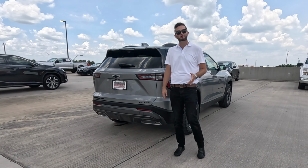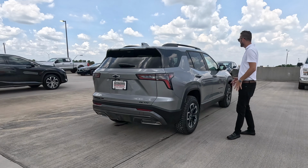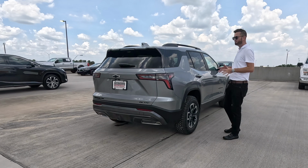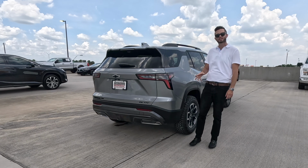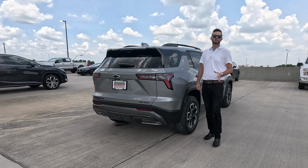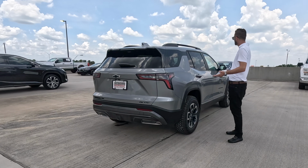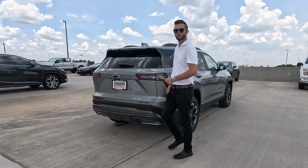With the standard reverse camera and blind spot monitoring, there isn't any vehicle in class that's going to give you all the safety amenities under 40 grand with the premium interior components that we're showcasing here and the standard features that you're getting all in one. So for me, I think Chevy knocked it out of the park for a car that's under 40 grand. Well, let me know your thoughts in the comments.